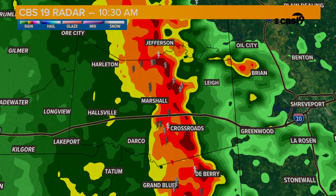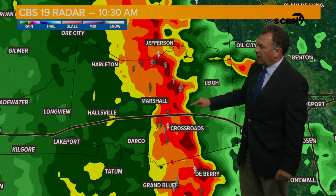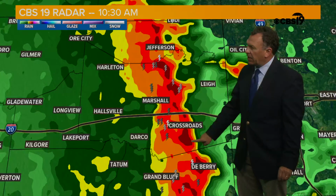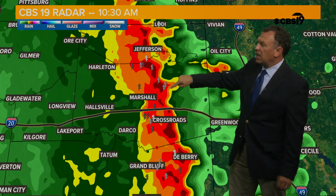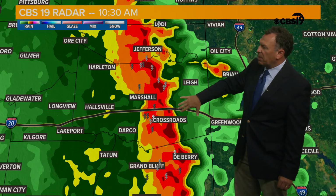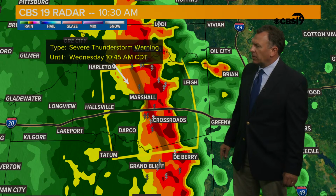So from this vantage point, what we're seeing is a little pronounced hook inside there. There may be some gusty winds coming out of here. Here's some heavy rain near Crossroads, south of Jefferson. We don't have the warning box on there right now, but there it is.